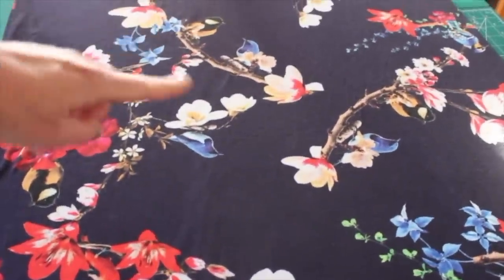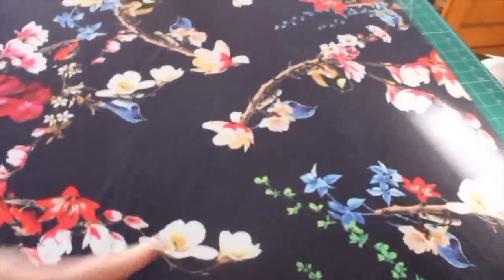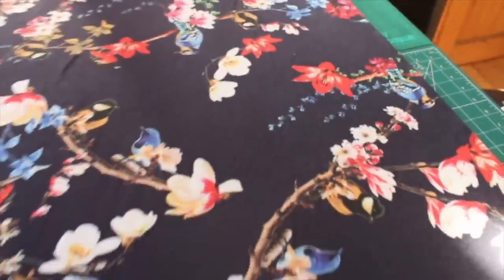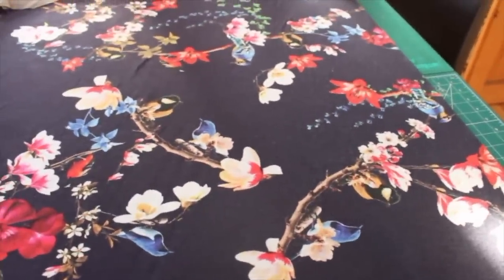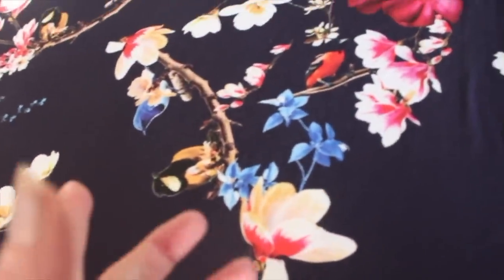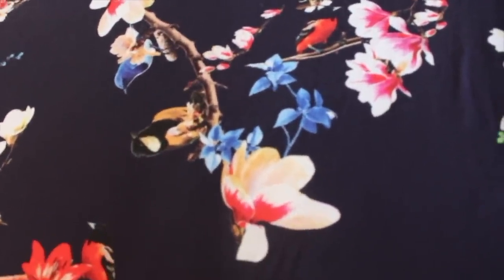So they're the right way up there, this one's upside down here, they're upside down there, and that one's upside down there. I can't figure this out at all. I think I'm gonna go with that way. Because I'm looking at even the flowers as well, I think I'm gonna go with that way, and we'll just see how it looks when it's done.